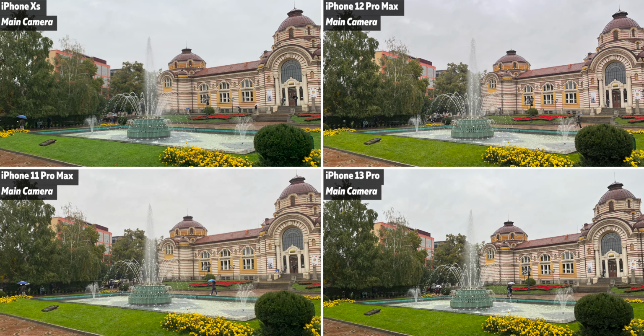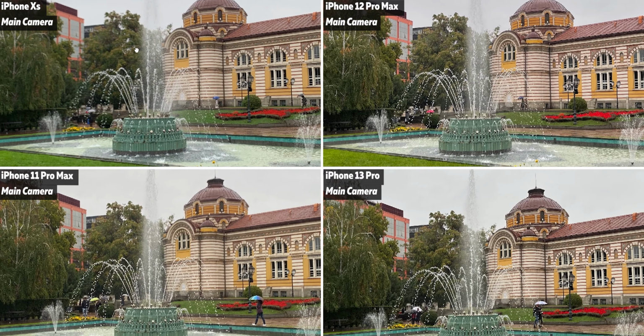I went out to take some nice shots, but just like in my previous video, I was met with a cold shower. Nevertheless, I still got some good shots for you guys. My first stop was a pretty neat fountain. At a glance, all iPhones are pretty comparable, but you'll probably notice that the XS is a bit blurry. It's especially noticeable if you zoom in. Color-wise though, there's not much of a difference as expected.